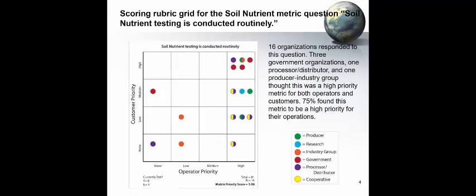Responses look like this. In this case, 16 organizations responded to the question, the indicator soil nutrient testing is conducted routinely. 75% thought this was a high priority for operators, with varied responses on whether they thought this was important to the customers. We had some organizations that were industry producer representation, so we split the colors, as you can see. So that's an orange and green color. Or we had a producer processor, and we had cooperative processors. And so that's what those hemisphere colors represent. That these were hybrid organizations.